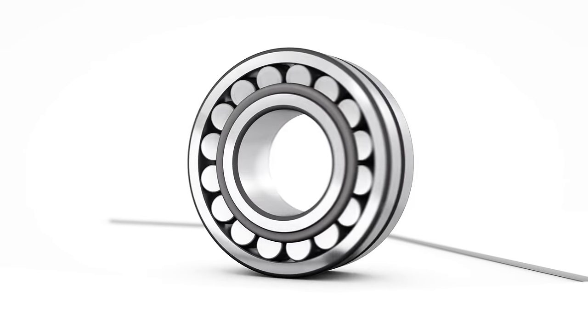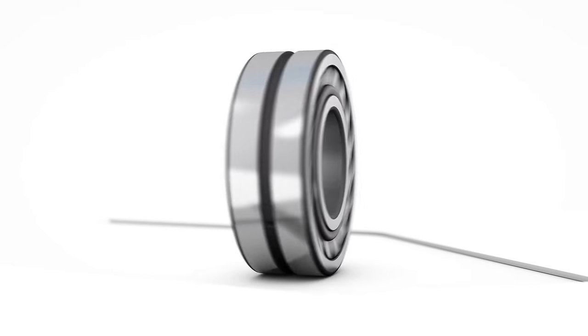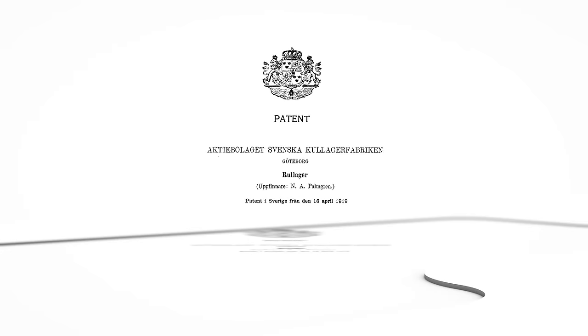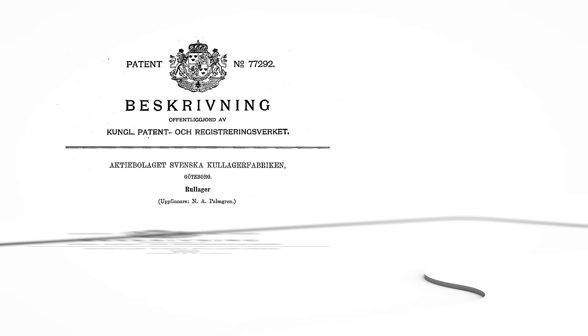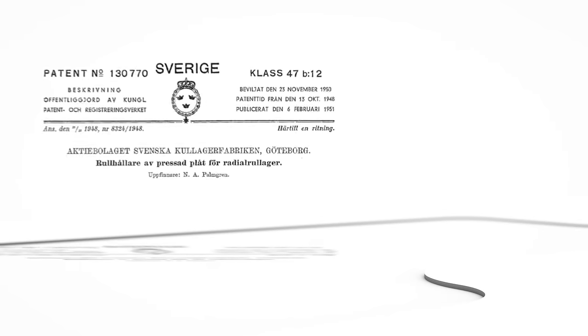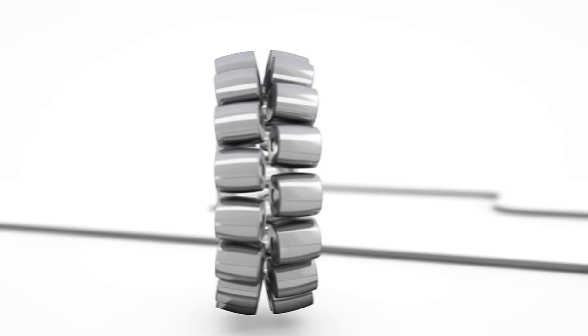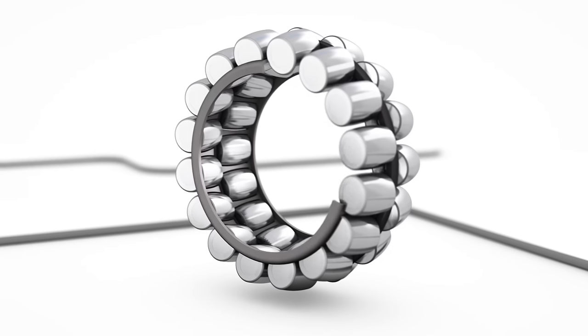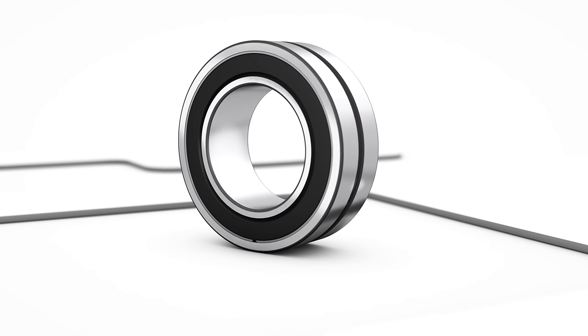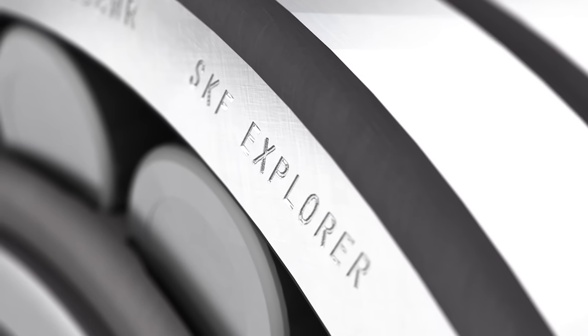Spherical roller bearings are designed to take heavy radial and axial loads and are capable of accommodating misalignment. SKF invented the spherical roller bearing, and we have been improving them ever since. Improvements include symmetric rollers, a guide ring, the E-design with increased load rating, and a standard range of sealed bearings. The introduction of SKF Explorer significantly improved bearing service life.